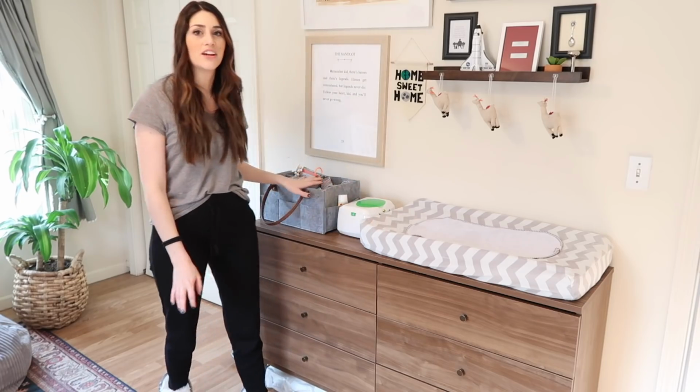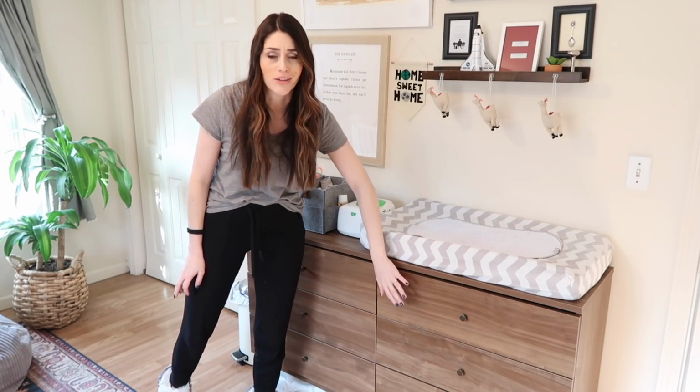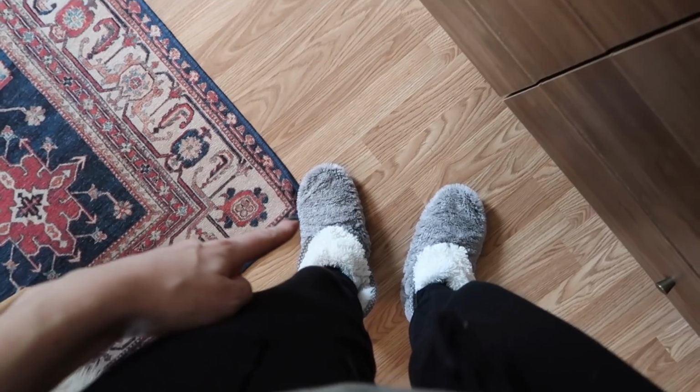So the dresser that I have here, not only do I have room for the changing table, my diaper caddy, all of my changing stuff like burp cloths, diapers, but I can also store all of Miles's clothes and whatnot as well. You guys don't be jealous of my amazing slippers, okay?